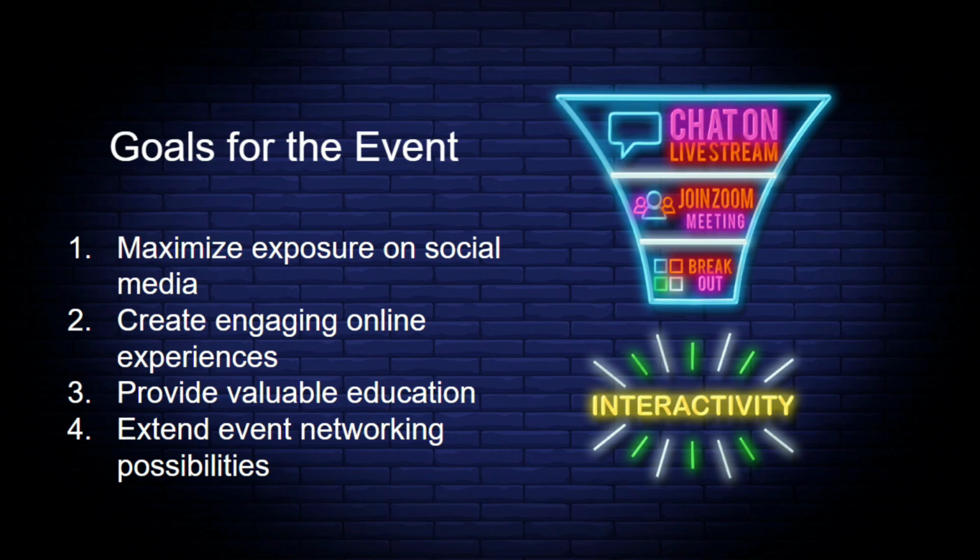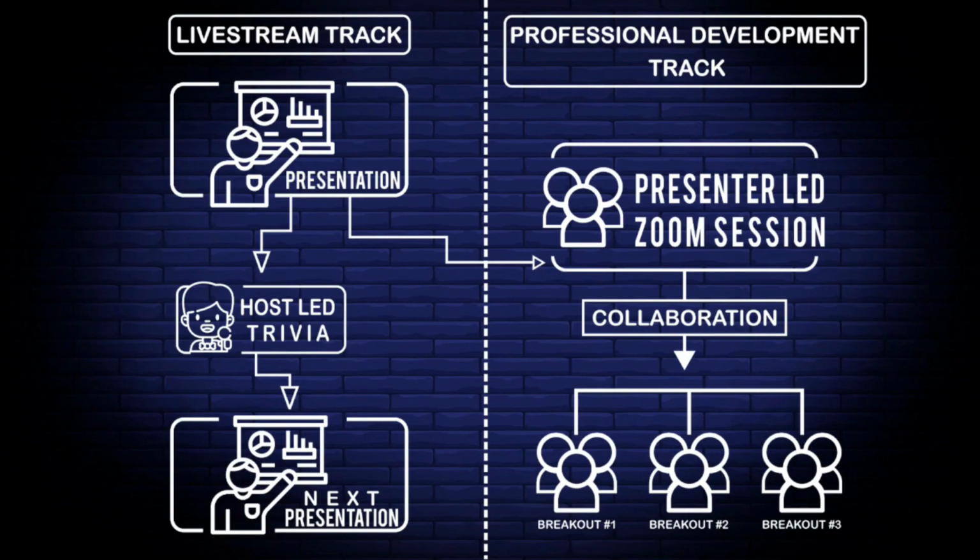So I don't have to get into too much detail here, but the idea is to maximize exposure on social media, create an engaging online experience, provide a valuable education, and then extend the networking opportunities that are available. And so to do that, this is what we've designed.